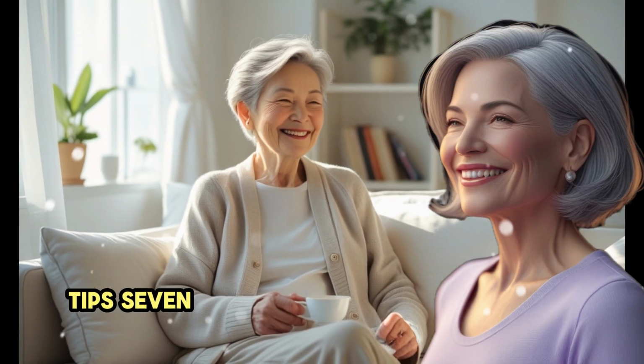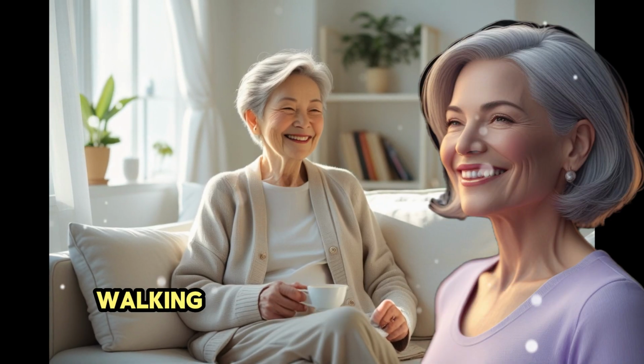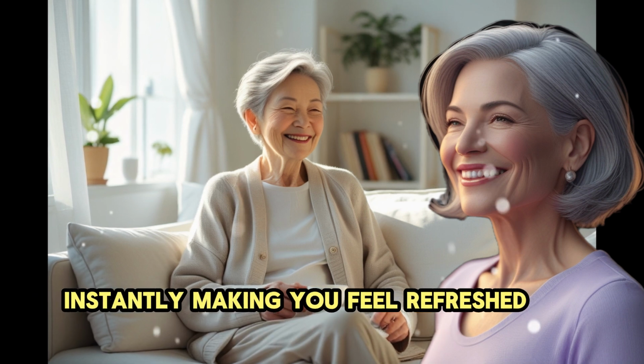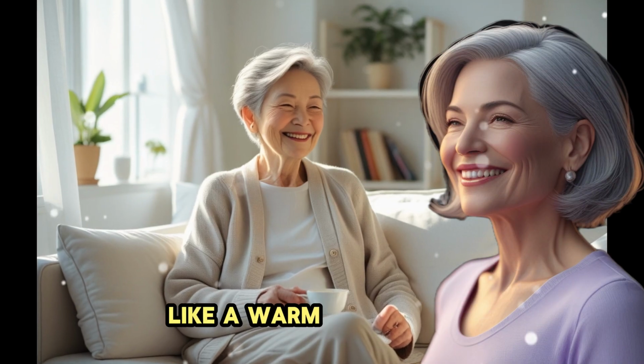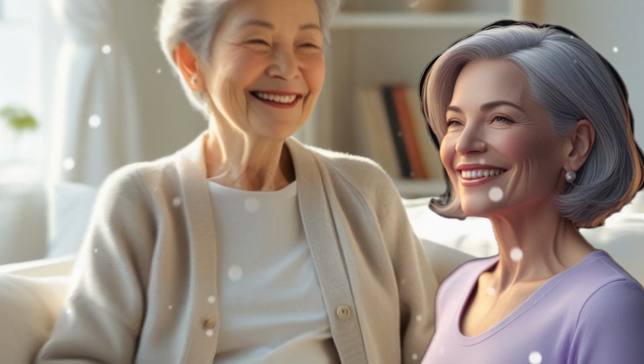Tip 7. The importance of aromas in the home. Imagine walking into your home and being greeted by a gentle whiff of citrus, instantly making you feel refreshed and at ease, like a warm summer day. That's the secret of the importance of aromas in the home.